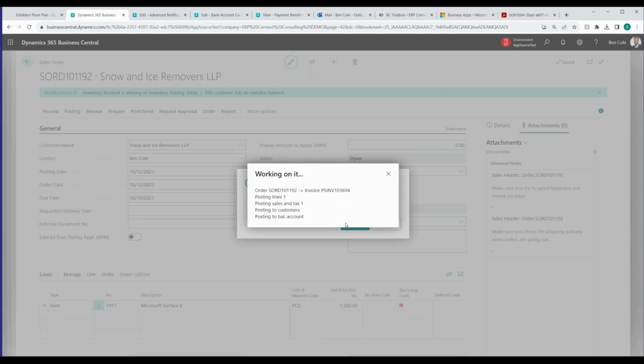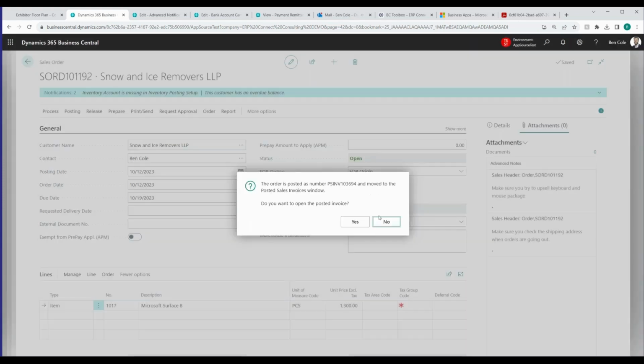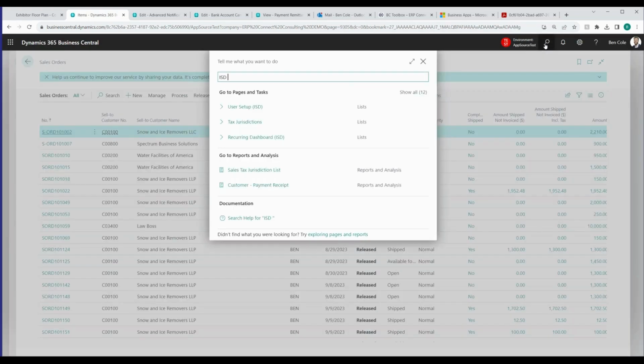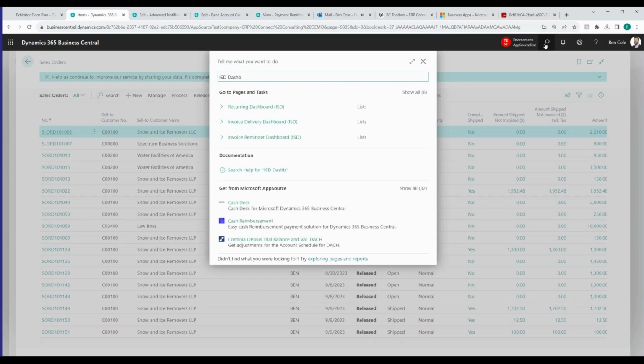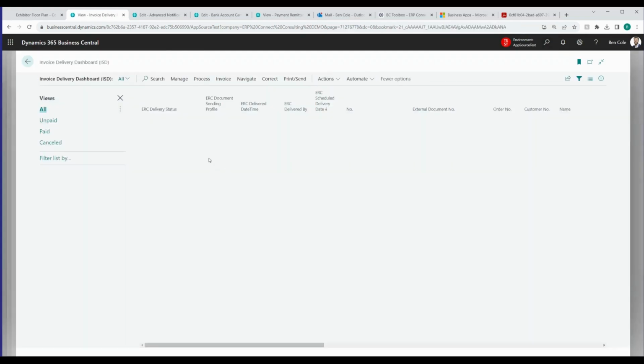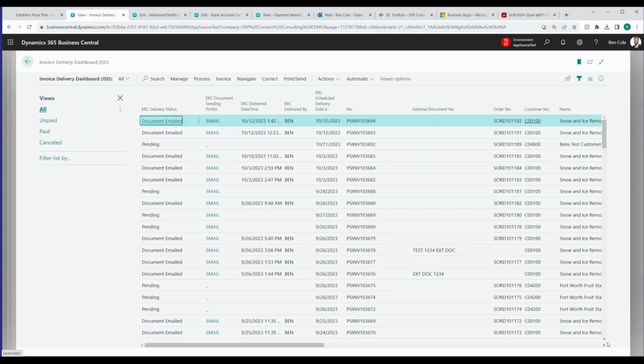This is all out-of-box stuff, right? You didn't see any emails pop up, no magic tricks happening here. All that stuff's happening behind the scenes based on my invoice and statement delivery setup. So now if I come to my ISD dashboard and I hear my email dinging behind the scenes, so we'll pull that up in a second. Let's go to invoice and delivery dashboard. Quickly, you can see it's 142 here. This was sent at 142, 10:12, Ben sent it. How was it sent? It was emailed.